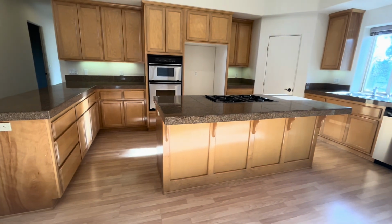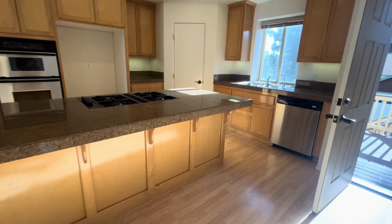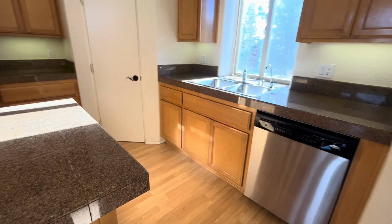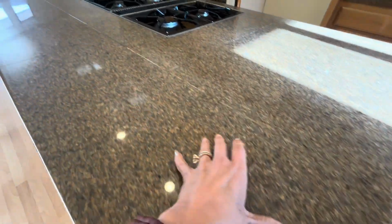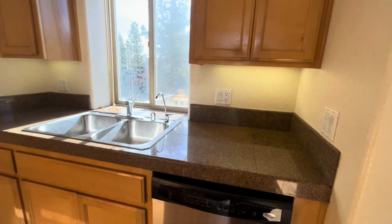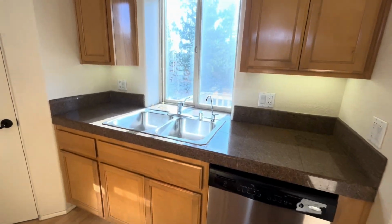So one other thing to note is that this was used as a full-time residence, but it was a long-term rental. So the renters were here for several years, just moved out, left it in great condition. We do have tiled countertops that are kind of like a gray, brown, white, black speckles, and then a lighter cabinet down below and up above. Stainless steel appliances.